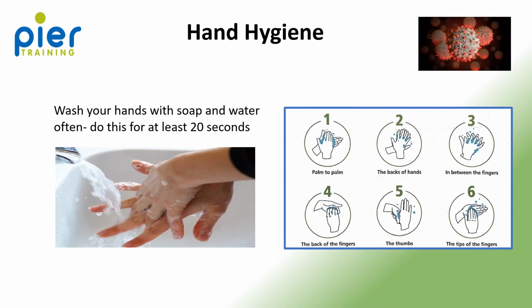Help stop the spread of infection with good hand hygiene. It's important when you're washing your hands, you use soap and water, and you do this often. You must also do this for at least 20 seconds. You start by washing palm to palm, the backs of the hands, in between the fingers, the backs of the fingers, the thumbs and the tips of the fingers. Now let's watch a short video clip of how to do this effectively.